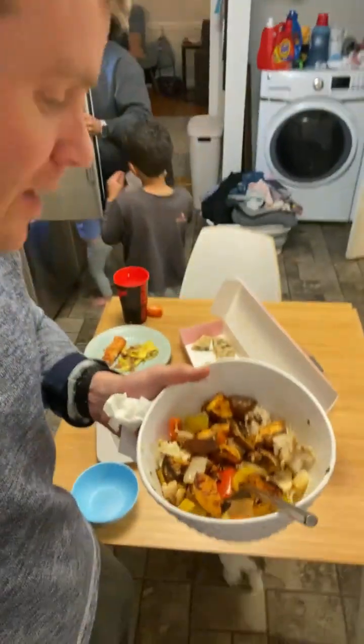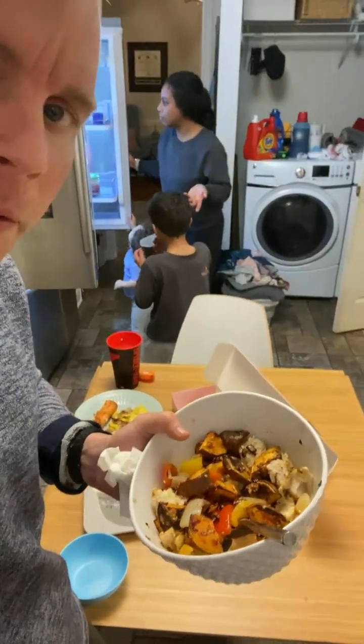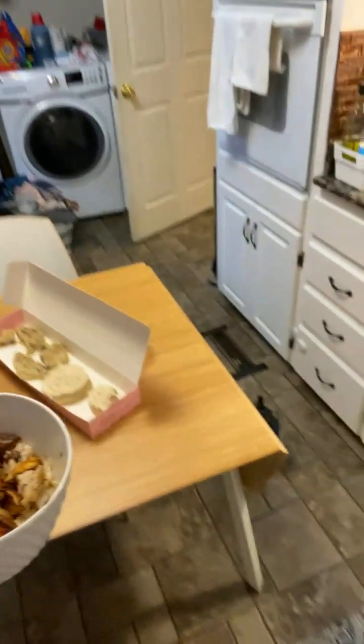All right, we've got dinner here. Chicken, about 75 grams. Sweet potatoes, 180 grams, a little bit of mixture of vegetables, some olive oil. Crumble cookies that no one has touched. Kathy's got some salmon and some eggs. We'll see what the kids eat.